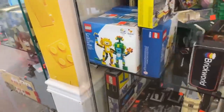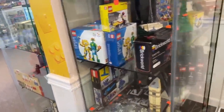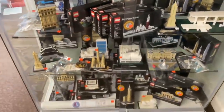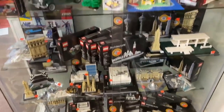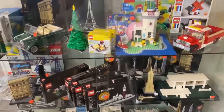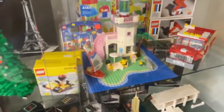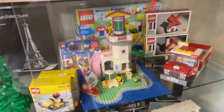They have the Rio 2016 stuff. I see it more on Facebook and see it occasionally, so I would not have thought it was this much of it. Paradisa. There's all this, so this is a lot. $70 for Minnie's birthday. That's tempting if it's sealed.